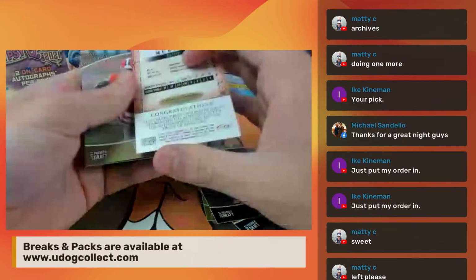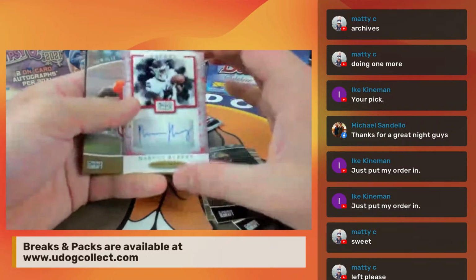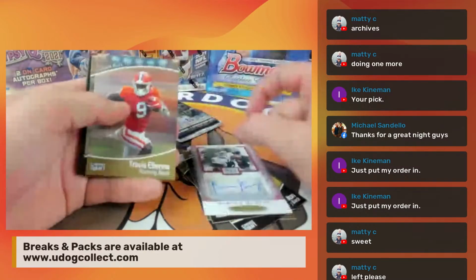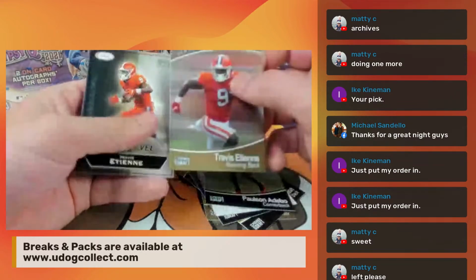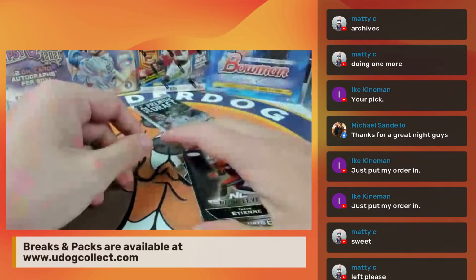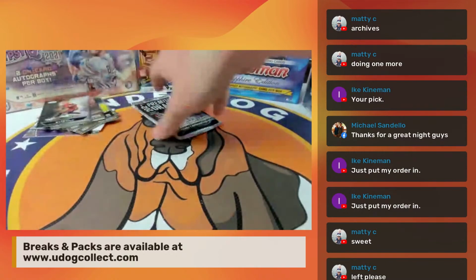Here's the auto out of this pack for you, Ike. Marcus Murphy, the safety out of Mississippi State. Marcus Murphy, red. Very cool. As well as Travis Etienne, Paulson Adebo. Oh, you've got two Etienne, one the base and one next level. Very sweet pack for you. Two Etienne, we'll take that.